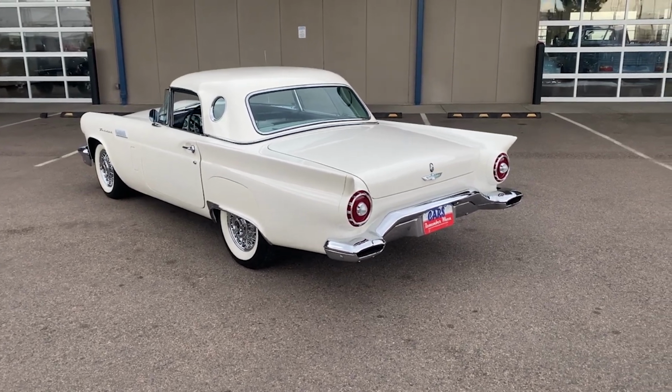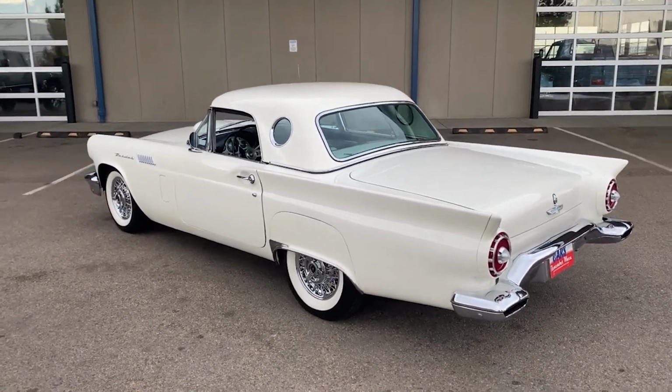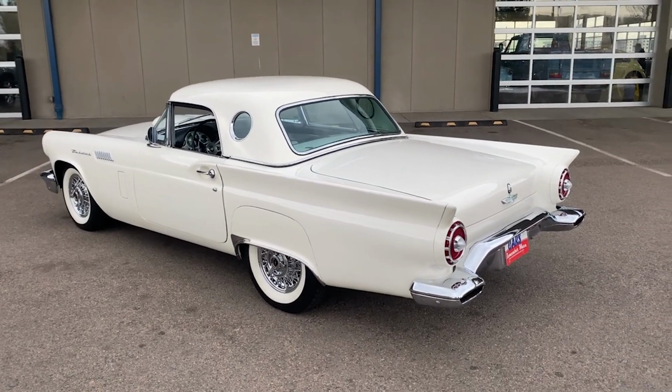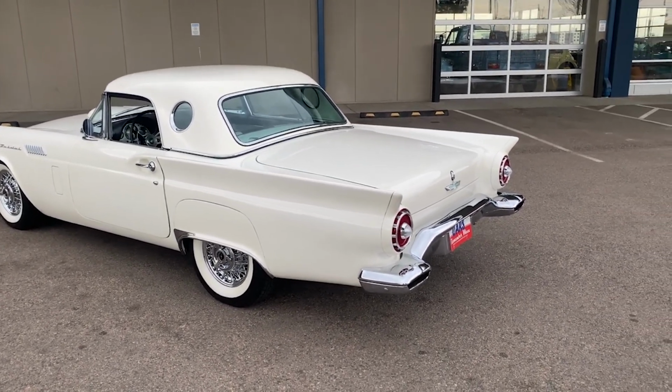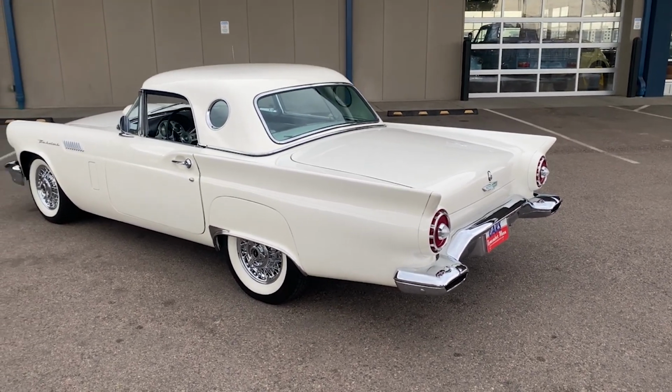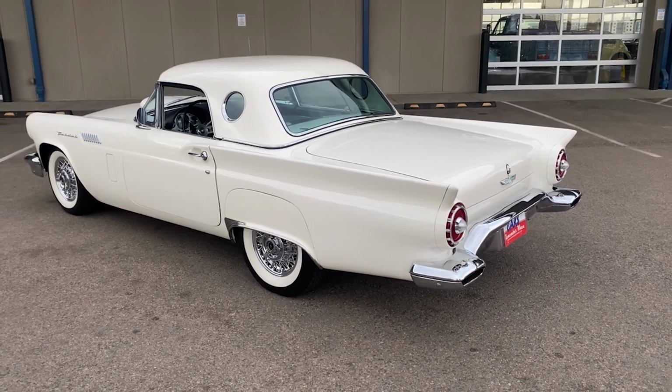This is a 1957 Ford Thunderbird. This is a really highly optioned car. It's a 312 engine according to the VIN number. It's got power steering, power brakes, power windows, a power seat, which is pretty cool.